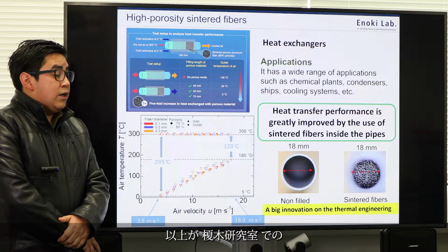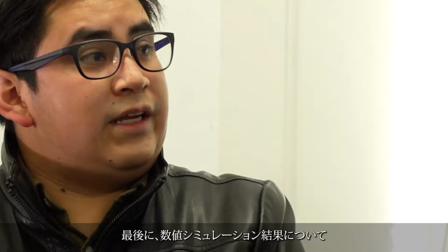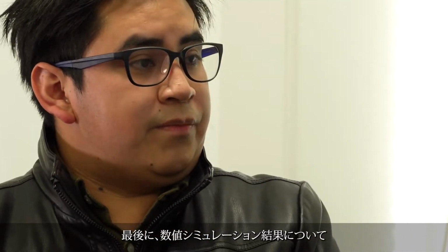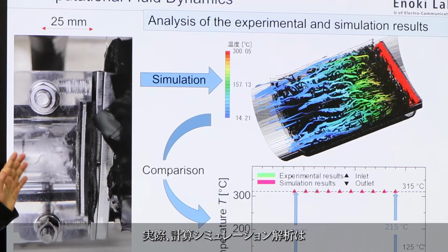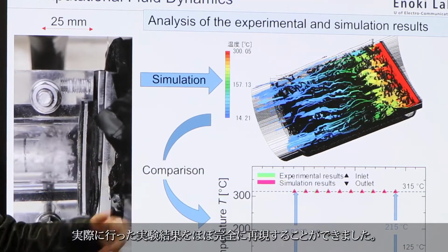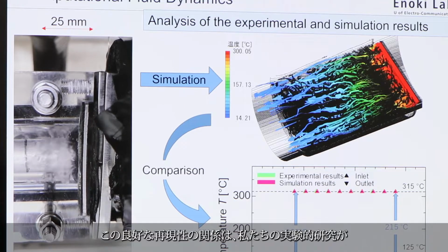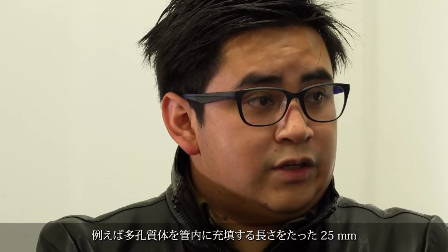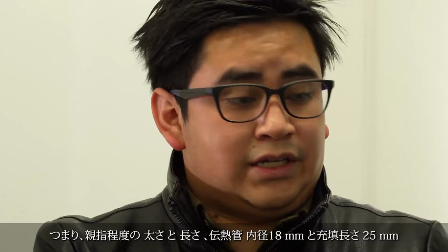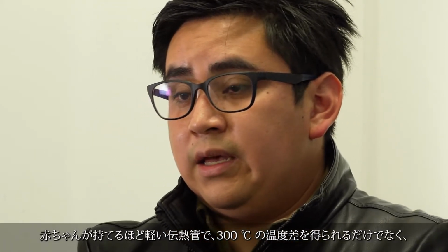So, everybody, these are our 3 research topics in the 榎木 laboratory. Finally, I will show you the experiments conducted in the simulation way and in the experimental way. Actually, we can confirm our experimental results with the analysis from computational fluid dynamics. The good correlation shows that our experiments are in good agreement with the analysis. In the particular case of the porous sintered fiber materials, we can take into consideration that in just a dimension of 25 millimeters, we can reduce drastically the temperature of a fluid.